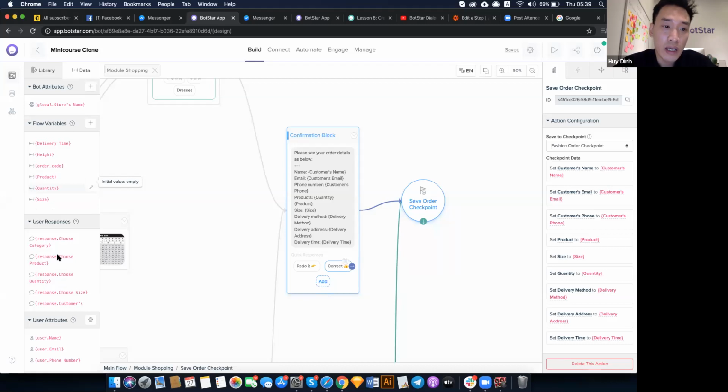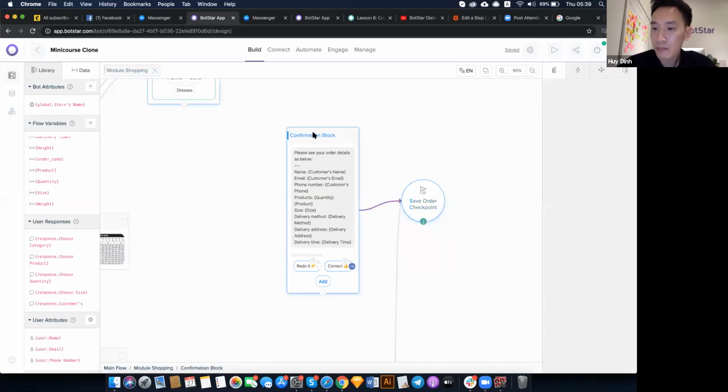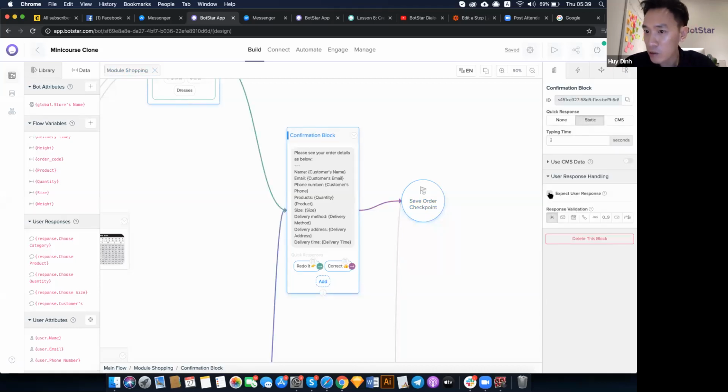In this case, we capture these flow variables so that we can do the body index number. And user response is also a concept in BotStar. So once a block expects a user response, it will stop until you hit a button or until you feed that block with a typing response, and that will go back up here as one of these responses.